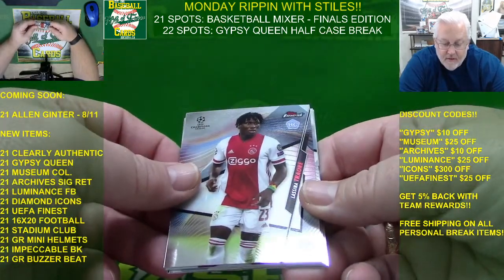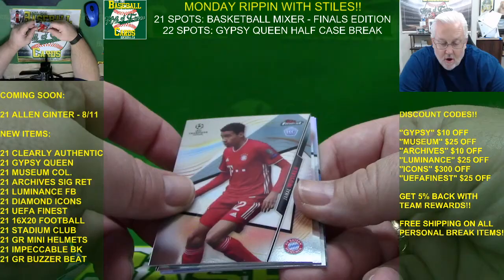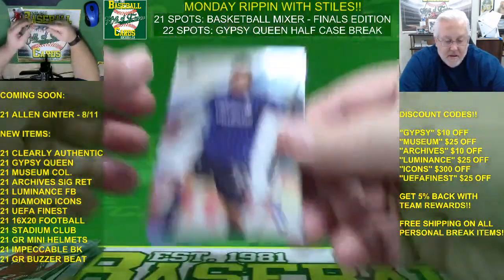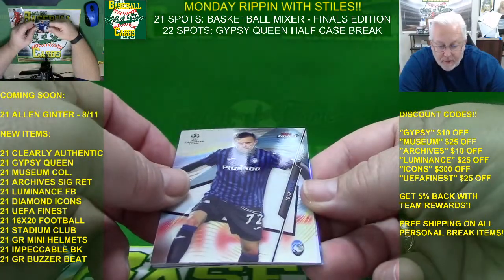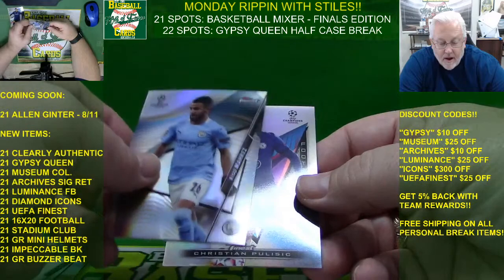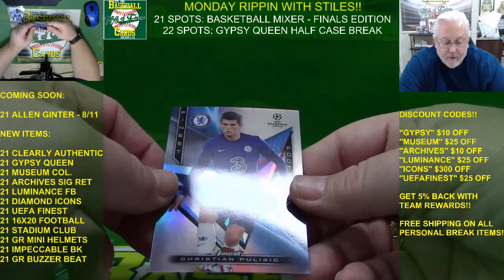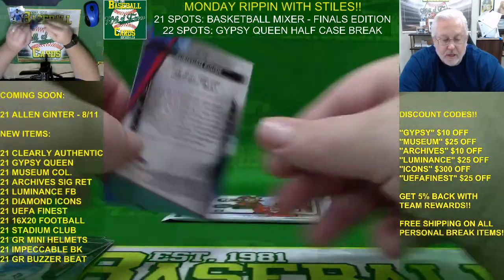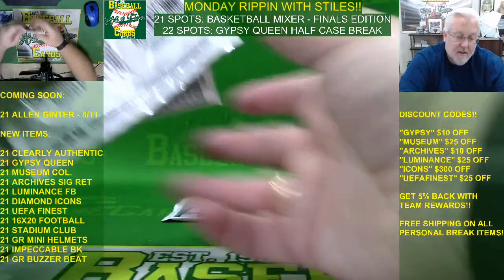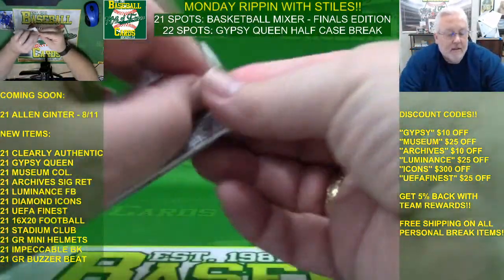Can you get enough of Lucien Traoré rookie card? Jamal Musiala rookie card? Josip Iličić? We got a Riyad Mahrez refractor, and you got a Finest Footwork Christian Pulisic. That's pack number one of two on Topps Finest.